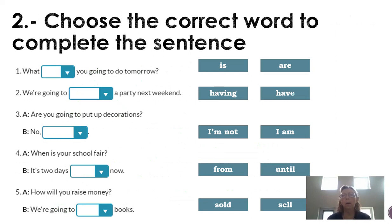The words are: number 1, is or are; number 2, having or have; number 3, I'm not or I am; number 4, from or until; and number 5, salt. Okay, now I wait for you another 20 seconds for the exercise. Remember, do it in your notebook. I wait for you.